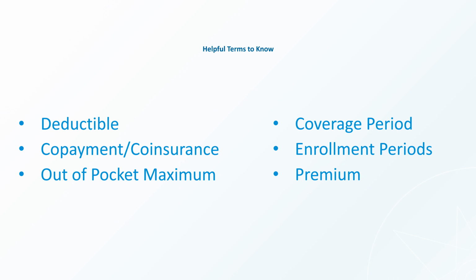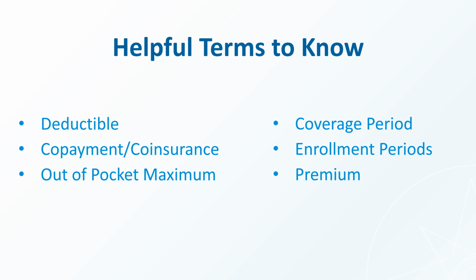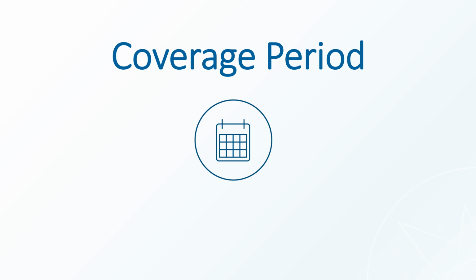Regardless of the plan option, there are some important coverage and cost factors to look for. Let's review some basic terms we will need later. The coverage period is the time during which your plan is effective. For some plans, the coverage period is a calendar year, while other plans follow a coverage period like July 1st to June 31st. Towards the end of your current coverage period, you will need to review your options for the next year.